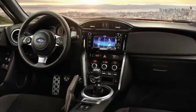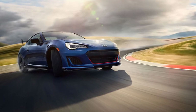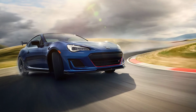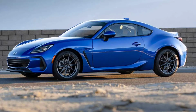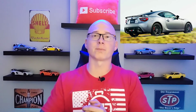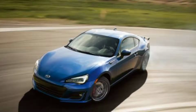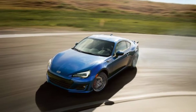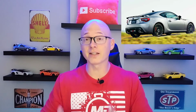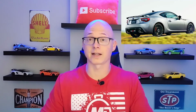The BRZ has a 2-liter flat-4 engine making 205 horsepower and 156 pound-feet of torque. Now, the new generation just came out for 2022 and did up the horsepower a little bit, but I'm going to talk about last year's model simply because that's what's out on the streets right now. It does 0 to 60 in 6.2 seconds. That is over half a second faster than the Honda Civic Si's 0 to 60, which is 6.8 seconds.